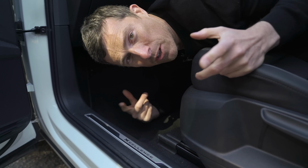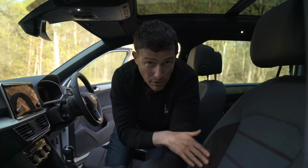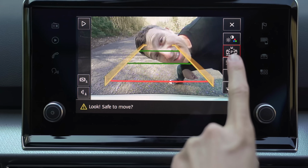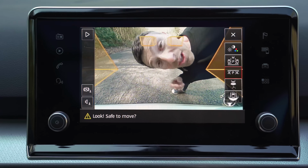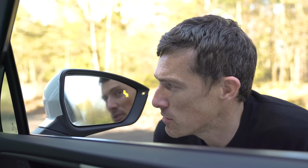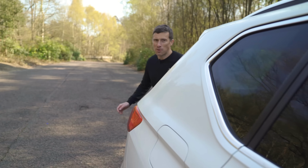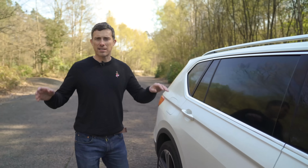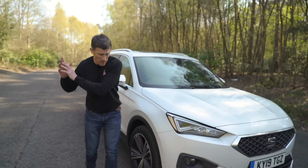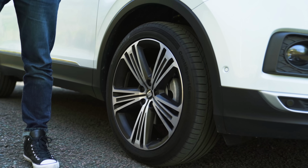The Excellence model, which I think is the pick of the range, gets sports seats with Alcantara on them, a reversing camera in addition to the normal all-round parking sensors, and an auto park facility so the car will park itself for you. There's also blind spot monitoring if someone creeps up on you, and adaptive cruise control. The top of the range is the Lux model, and it has leather seats that are heated front and back, a top-down 360-degree camera, and 20-inch wheels. A lot of wheels, oh yeah, look at them.